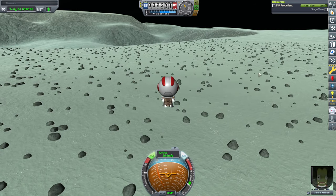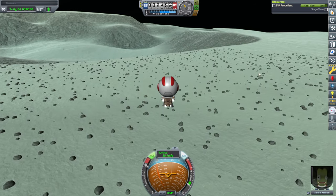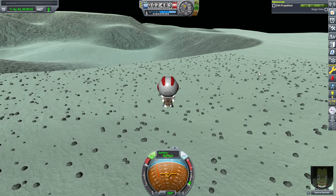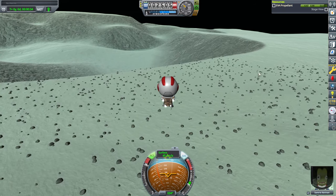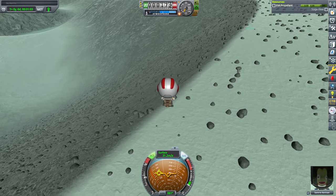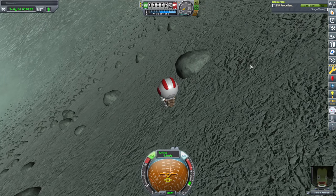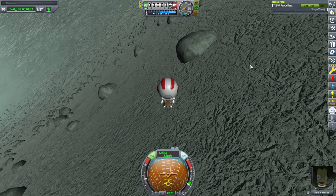Now, to be honest, I get bored with Minmus science exploitation, so even though we have a lot of Delta V, I'm probably not gonna try and hop through everything. This seems dangerous, though, this slope. Definitely want to land softly here.